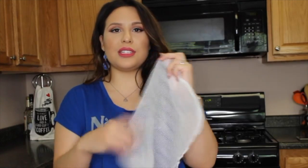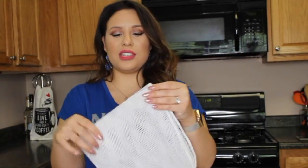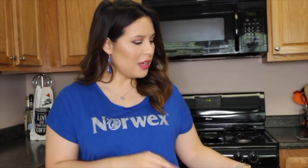And if you have really small hands, you can even cut this in half and make two little ones. So this great little guy is a great alternative, and you won't have that stinky kitchen sponge anymore. You can use this guy. It's not going to smell, not going to harbor bacteria, and gives you great scrubby power.